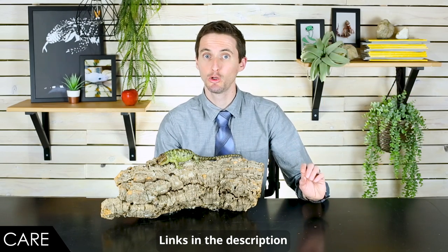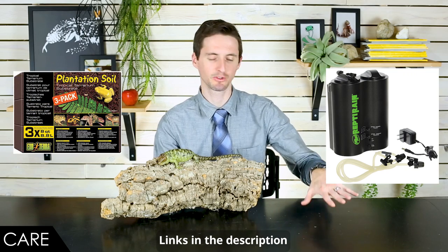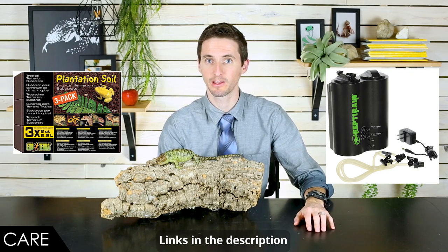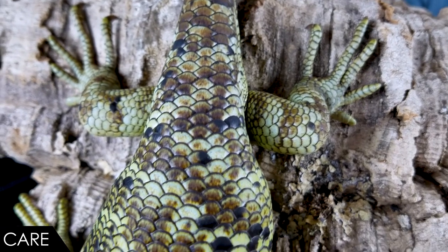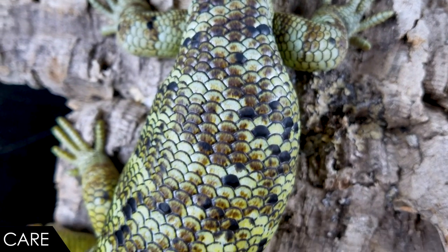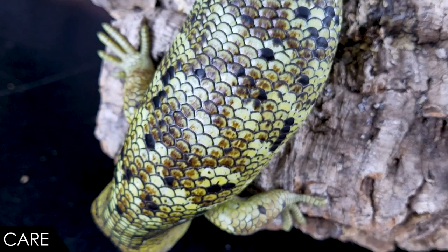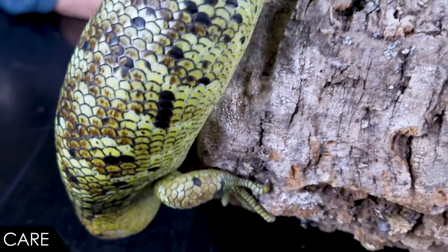You're going to keep humidity up to proper levels using misting and also a substrate that'll hold some humidity. So those are going to be things that are really important as far as care. Dehydration can be a problem with these guys. And you're going to need to feed them a variety of fruits, but especially vegetables. All kinds of different greens, mustard greens, turnip greens, collard greens. These are really good staples.